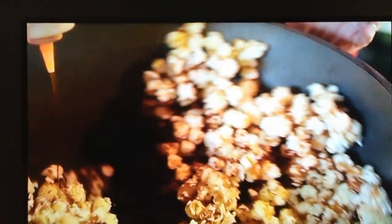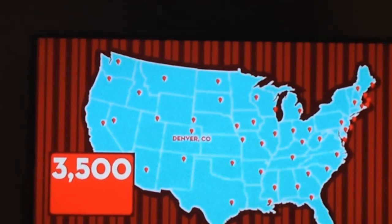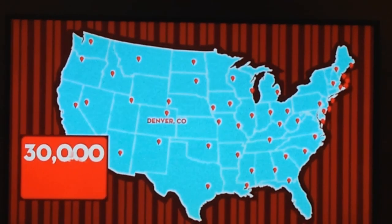We have also recently increased production to include chocolate bars, cotton candy, and popcorn, as well as all natural versions of our most popular candy. Today, Hammonds candies are available at a wide range of national chains, as well as 3,500 mom and pops, and over 30,000 retail stores around the world.